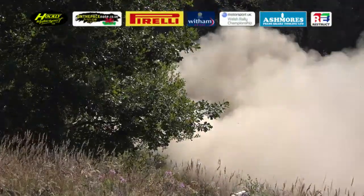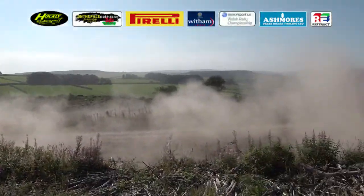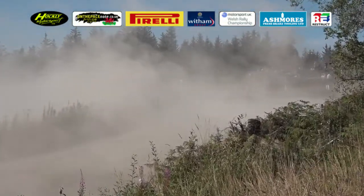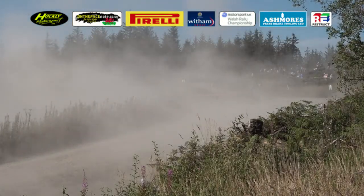Yeah, it's about as far into that ditch as you'd want to be going, really, Chris. Kept his foot in, kept the car powering through the corner. Probably one of the quickest through, I reckon, now. Good to see from Chris.